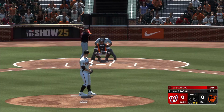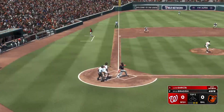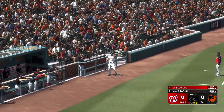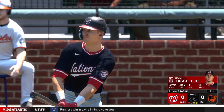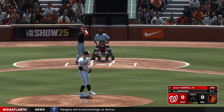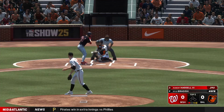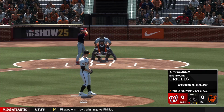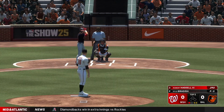And now up for Washington, Luis Garcia. Swing and a pop-up in foul ground. Has room, and he makes the catch. Robert Hassell III digging in for the Nationals. First pitch doesn't find the zone. One out, bases empty. At 96, that pitch is in for a strike.